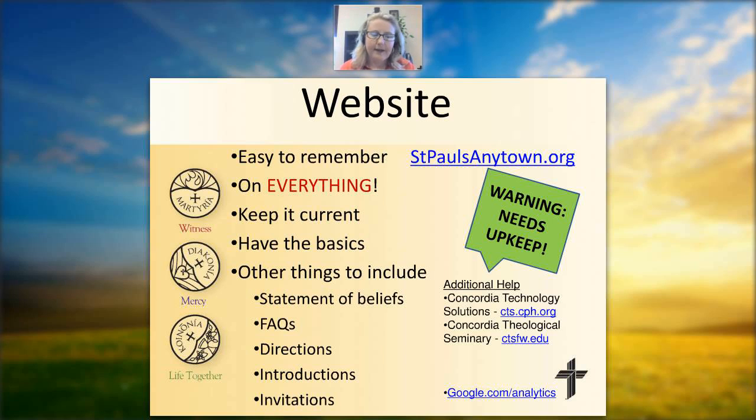It's a good idea to have parking laid out. Sometimes we have parking lots in the backs of our churches that it's pretty obvious to us when we've gone to church there all the time, but it's not so obvious to a visitor that they need to park in the back and then walk around the front of the church, or maybe there is a back entrance. These are things that if we let visitors know, it makes them feel more at home.